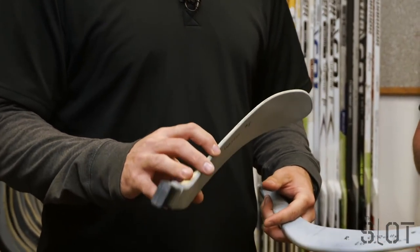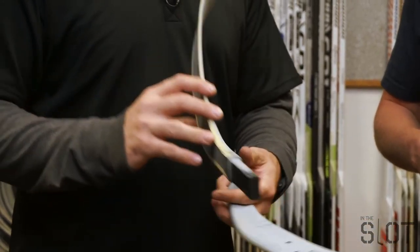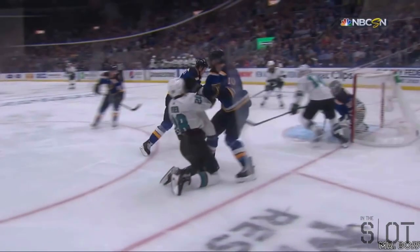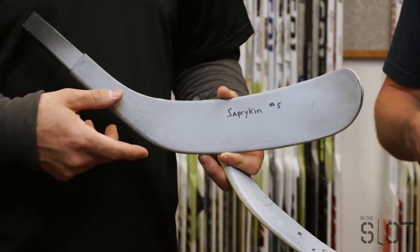Along the bottom is the blade. This part's pretty important. It receives the puck, shoots it, passes it. Unless you're Timo Meier, you just use your hands for that. What was the NHL last season? Just like the flex, the blade is a huge characteristic to the player using the stick.